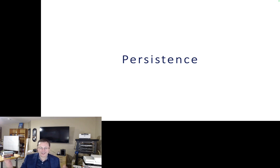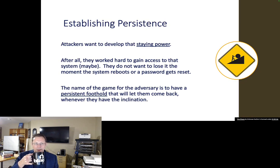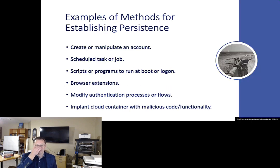Persistence. As an attacker, you go through all this work to get your code to run. You don't want to lose it at the first reboot, right? Like, oh man, I spent a week getting access in that host, and then all of a sudden I lost it because somebody just did a routine reboot. So attackers want persistence. They want a way to have staying power. They worked hard. They don't want to lose it.